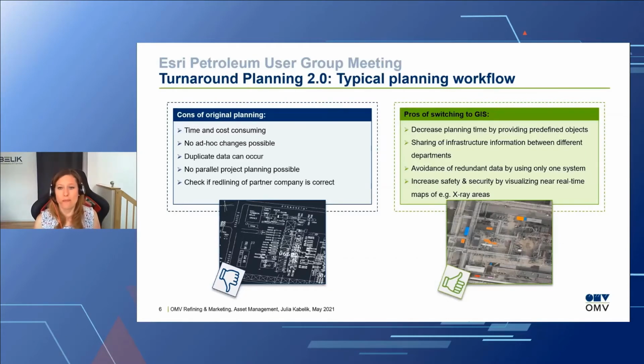I can plan my own containers when the other party is already planning. So there's no parallel project planning possible. And we need to check each time the redlining of the partner company. Have they done everything? Did they forget anything?